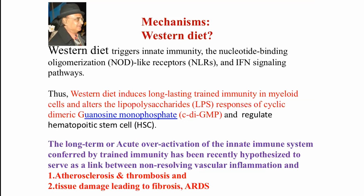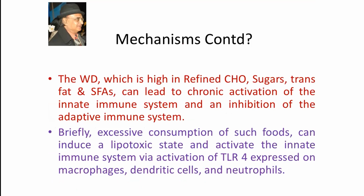So the Western diet is high in refined carbohydrates. Excessive consumption of such foods can induce a lipotoxic state and activate the innate immune system via TLR expressed on macrophages, dendritic cells, and neutrophils.